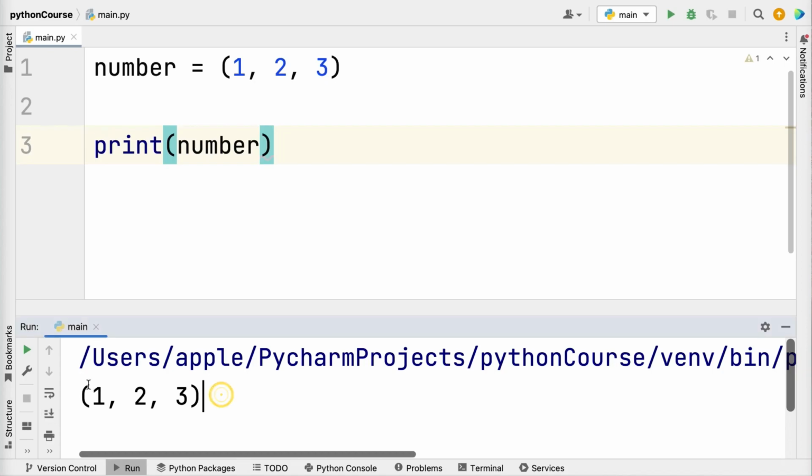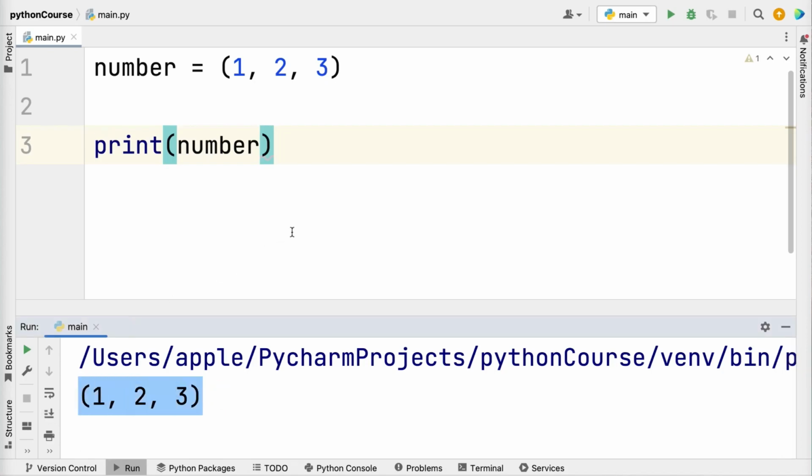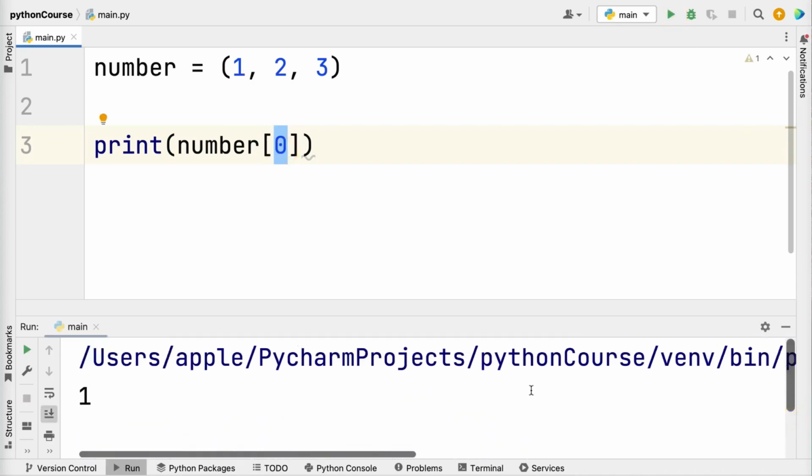Okay, so we can see the tuple is printed. Next, if we want to access an element using indexing, we can give the index 0, because a tuple starts from 0. So I will give index number 0, and it will print 1. Let's print it. Okay, so the output is 1.